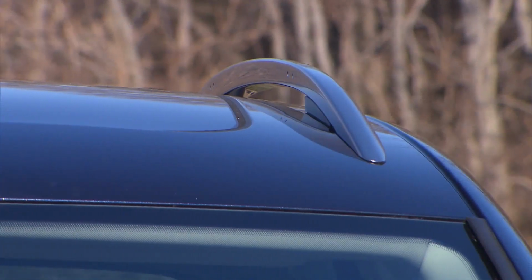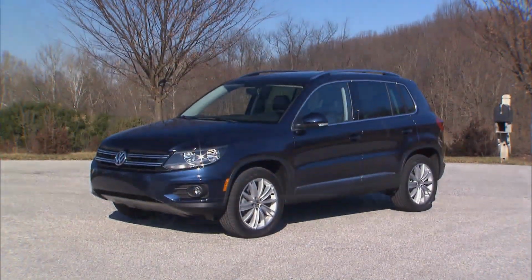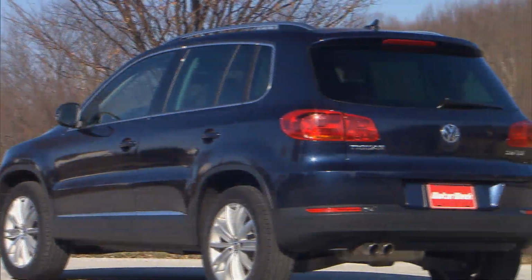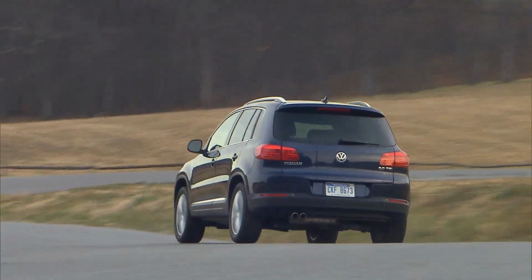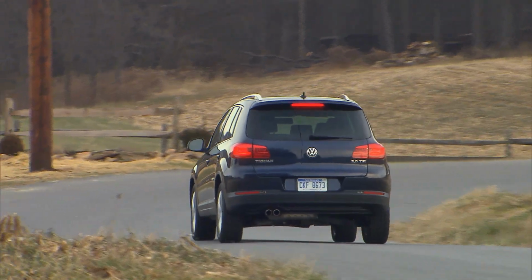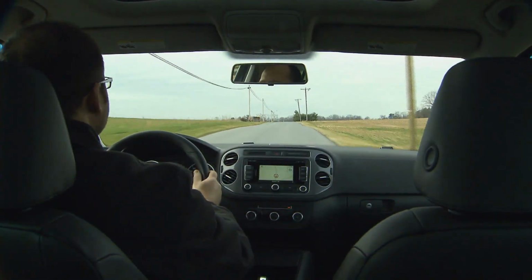Silver cargo rails adorn the roof, and there's a hatch-mounted rear spoiler. We find the overall theme more classy than youthful or sporting. Our front-wheel drive SE rides on 18-inch alloys, and that ride is a very compliant one. Road manners are impressive, as the Tiguan is both smooth and comfortable.